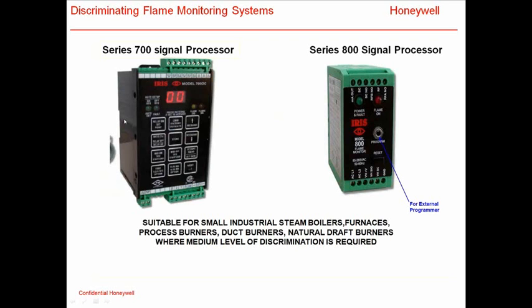This one is the lower end of both UV and IR. This unit can only support either UV-based scanners or IR, but not both. But it has all the adjustments that we discussed before. That means flame on, flame off, flame failure response time, gain control, filter, everything is built into it. This is the most inexpensive of all the units we make, except for the 800. And this unit here will support all the small industrial steam boilers.